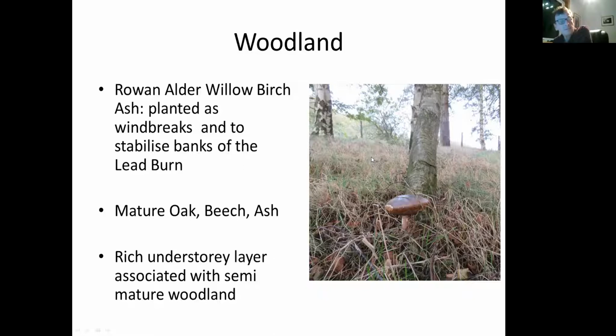There's actually a very mixed, varied understory layer in this woodland as well. Some of it's pretty bleak underneath the beech. You know, there's no light there at all. But others, it's really quite rich grassland, and obviously quite a lot of fungi there too.